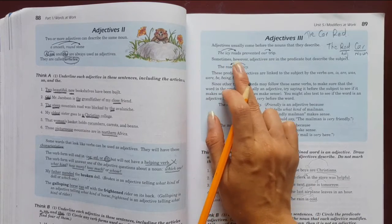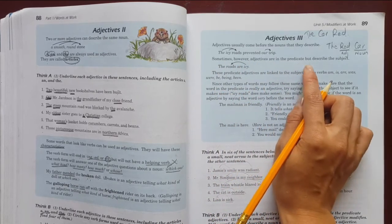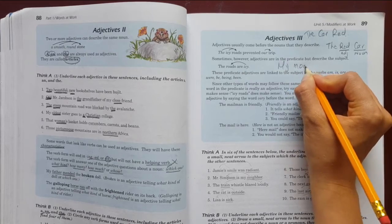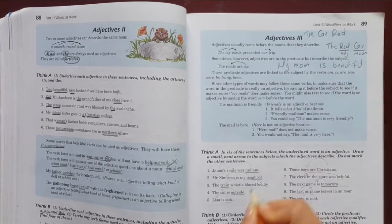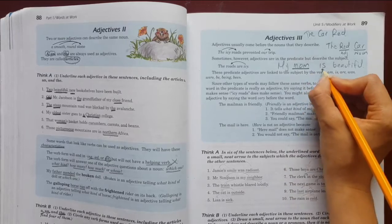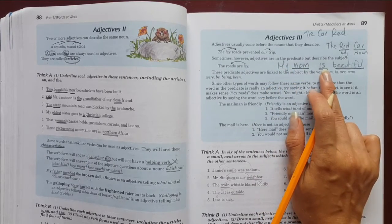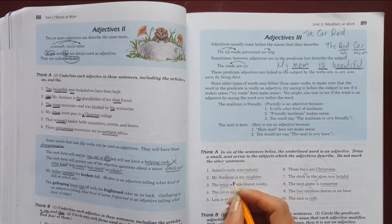So here says, sometimes, however, algunas veces, sin embargo, los adjetivos están en el predicado, ¿cierto? Pero describen al sujeto, por supuesto. Cuando yo digo, my mom is beautiful. My mom is beautiful. So, ¿quién es el sujeto? Mom, verbo, is, predicado. Es un adjetivo, en este caso. Yo también puedo escribir así: my mom is, siempre que tengo el verbo, beautiful. Right?